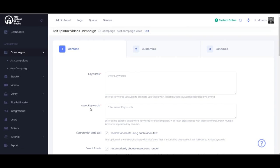We have another field though called asset keywords. This is something very different. And I can tell you right off the bat, if you copy the keywords from this box and then just paste them in this box, you're going to be somewhat disappointed with the results if that's all you do. So the reality is that you have to understand what this box is for.